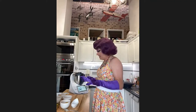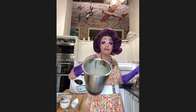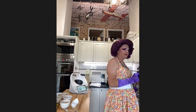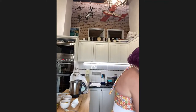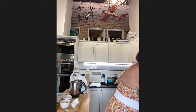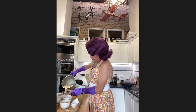Right. So this is nice and easy. There you go. All mixed. 10 seconds. There you go. Beautifully done. We're going to quickly pop it through the sieve, which I have, and I've lost it again. There we go. Right, straight over the top.